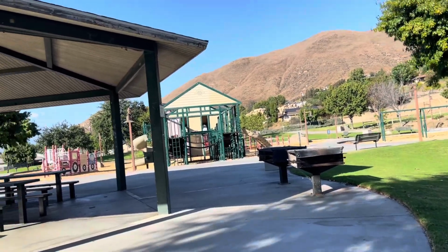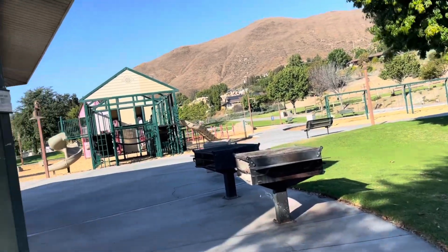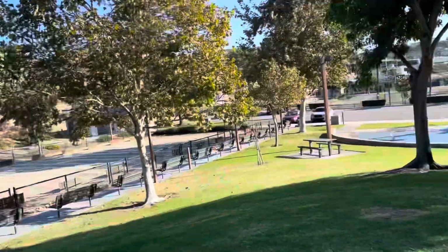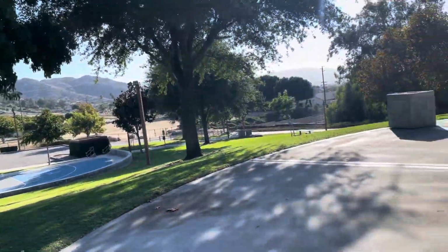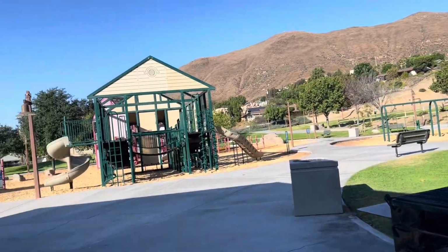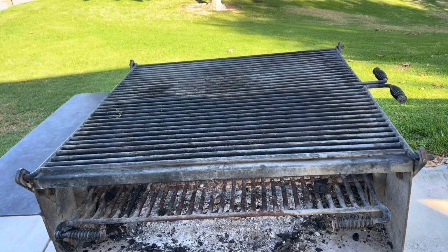So, just got to this park. I had a basketball in my trunk that I got for free, and I left it down there at the basketball court. Right down there. Two kids came up and told me, "Hey, you guys, you can have that basketball." But look at these barbecues. Wow.